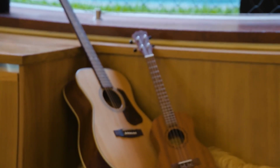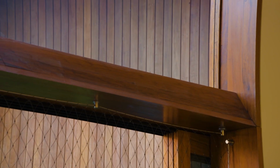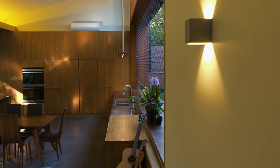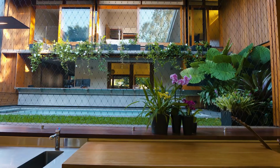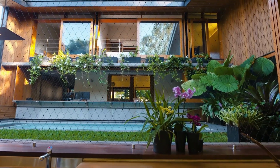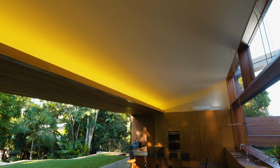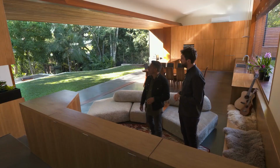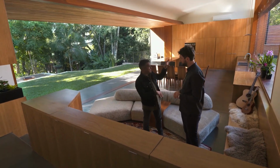Materials here are very simple. They're rich, but they're simple. And it's really about highlighting what's natural, the landscape outside. It is lower than the courtyard, so the courtyard's about half a metre above this space. And that's actually responding to the natural topography of the land. And the roof follows the natural contour of the site, which allows all this lovely northern light to peel into both this void and the next.